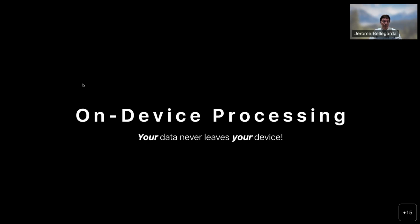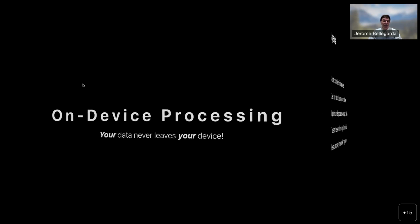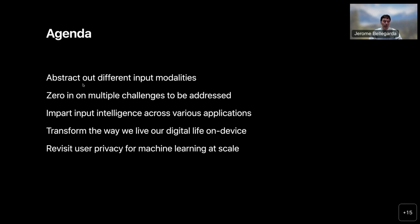So the question becomes how to positively impact user experience under such constraint. And so that's what this talk is all about. Let's see how we go about it. The first step is to abstract out the different forms of input that are possible. I mentioned some of them already, like speech and handwriting and so on. And then zero in on the kind of challenges that need to be addressed.